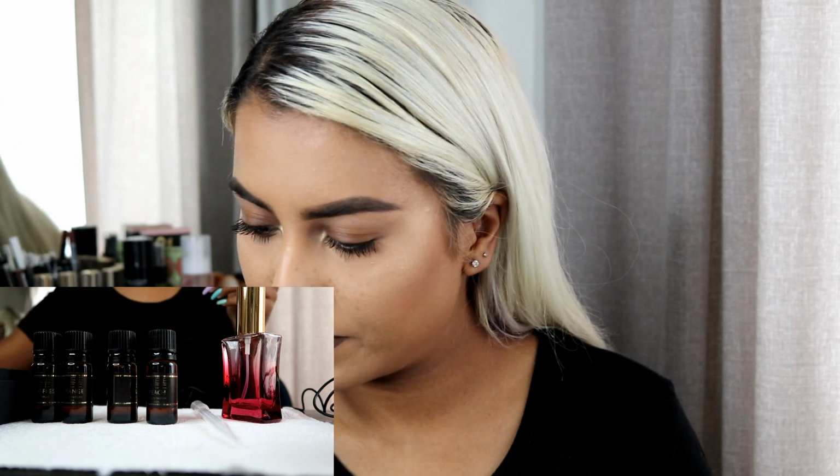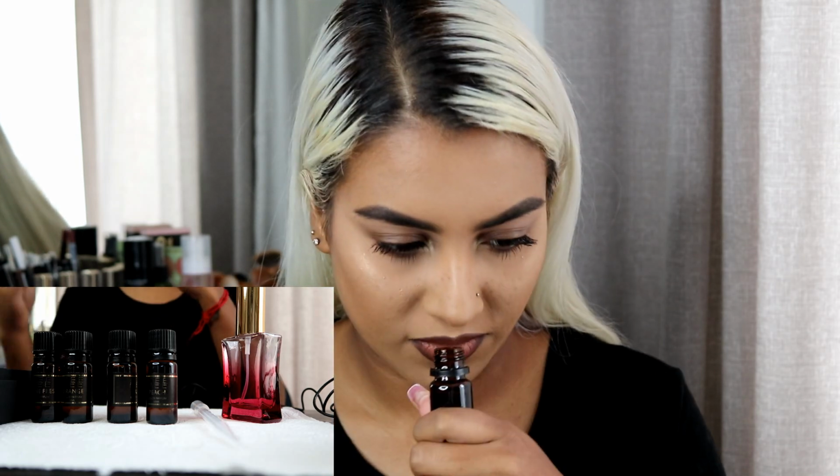Okay, let's see. So I have musk, peach, orange. I haven't smelled the orange, but I have smelled the peach. Okay, I do like the orange a lot. I like it a lot. And then Marine Fresh, which I also like. I'm gonna smell all of them to see what more I want to add to this perfume.